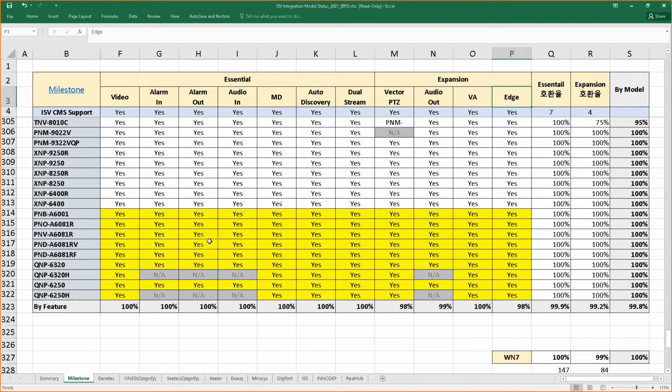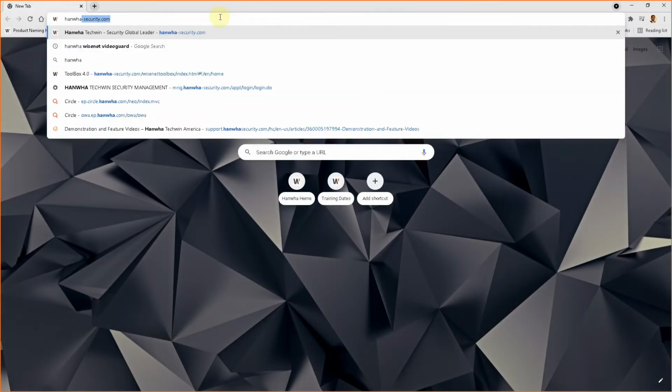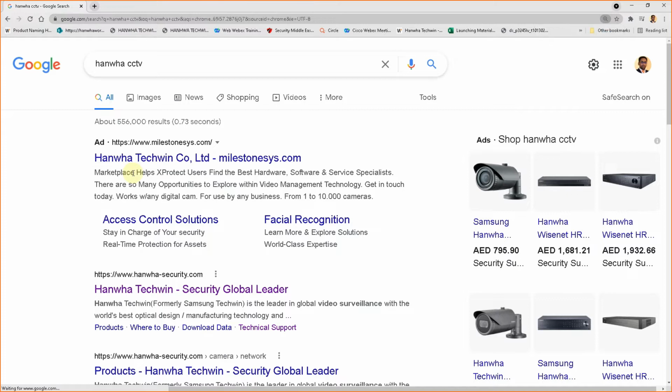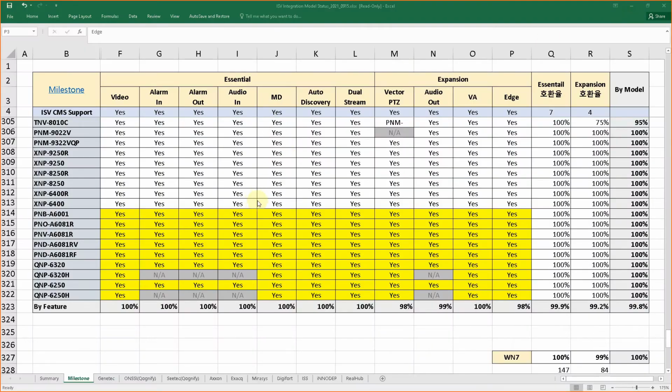So we are not closed. We don't want to be closed also because there are different companies that we work with, and overall, that is one of our strengths as Hanwha. All right. Now, if you search for Hanwha TechWin, the first thing that you see as an advertisement is even Milestone. You see how they themselves are advertising using our name. So this is how we are working closely. In the last 2 days, we were at the Milestone event, demonstrating our integration with Milestone and so on.